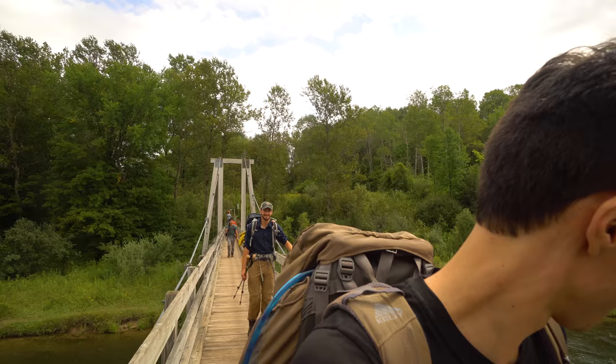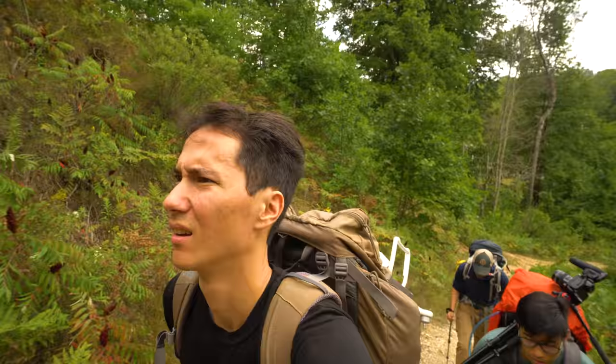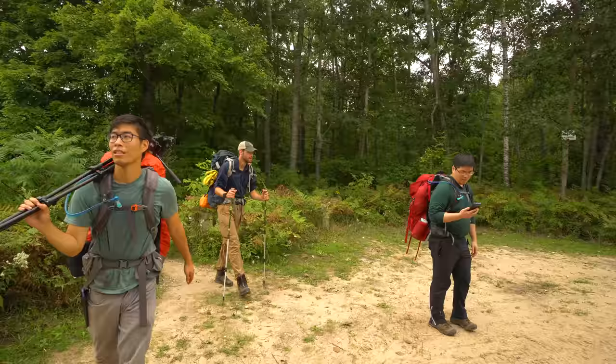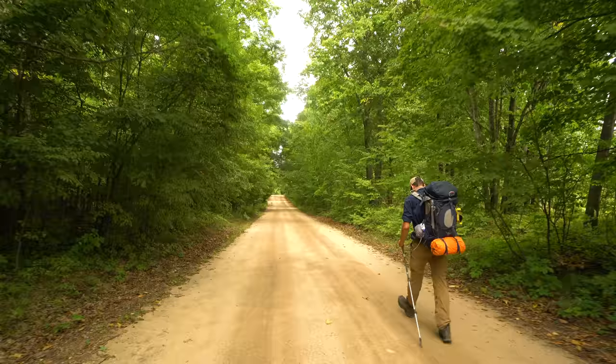Whoa. Yeah, this is definitely wobbly. Whoa! Oh, that's awesome. Let's not linger too long. On the other side of the river, we passed by some more staghorn sumac and emerged at a parking area. From there, we followed a stretch of dirt road to the other side of the dam.